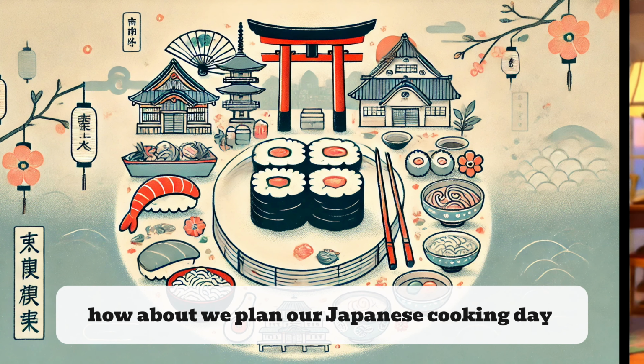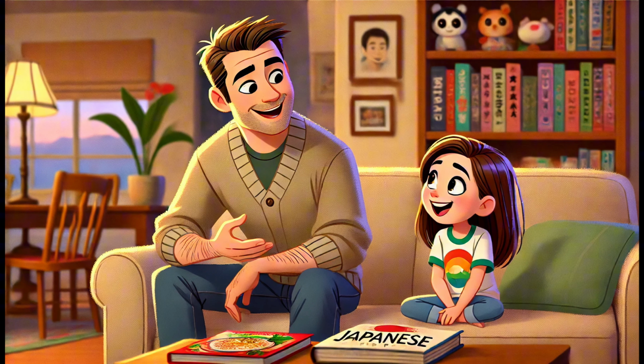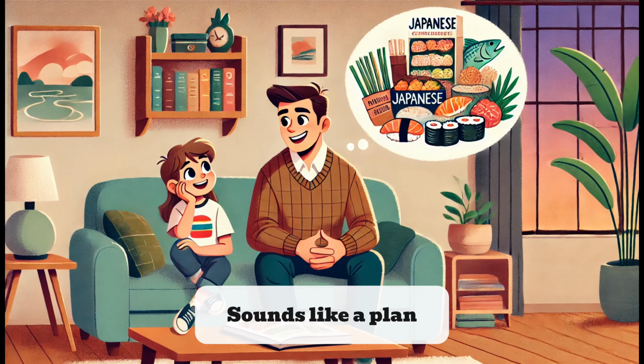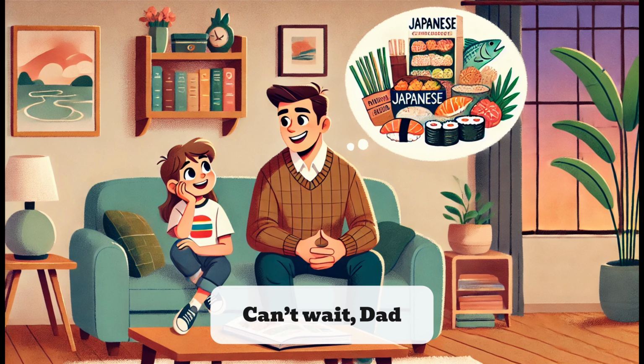Now, how about we plan our Japanese cooking day and try making some of these dishes ourselves? Yes, please. I'm excited to make some sushi and maybe even some tempura. It'll be fun to try it ourselves. Sounds like a plan. We'll get all the ingredients we need and have a little taste of Japan right in our kitchen. Can't wait, Dad.